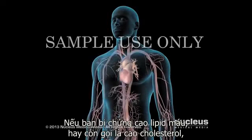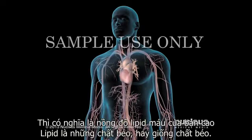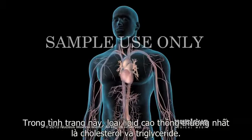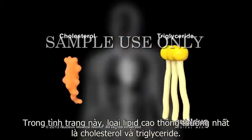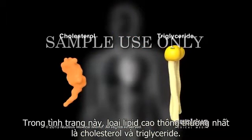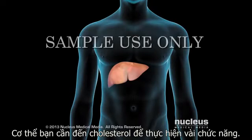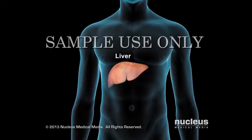If you have hyperlipidemia, commonly known as high cholesterol, you have high levels of lipids in your blood. Lipids are fats and fat-like substances. In this condition, the most common types of lipids are cholesterol and triglycerides. Your body needs cholesterol to function properly. It makes all the cholesterol you need, mostly in your liver.